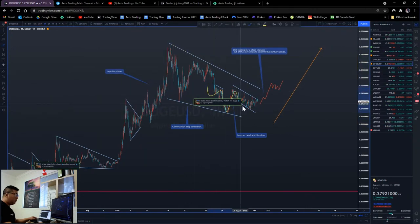We have the same inverse head and shoulders. This right shoulder is kind of extended. It's looking more like a flag now, but I think the ultimate goal here is if it can break above and then continue, I'm definitely looking for an entry like this.